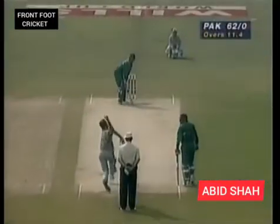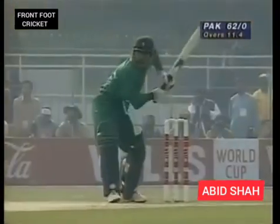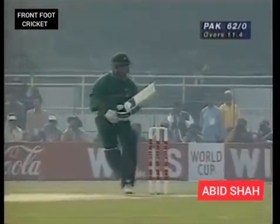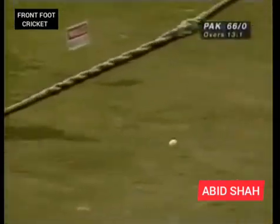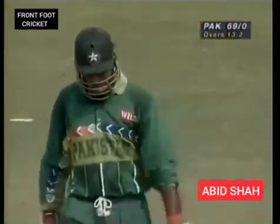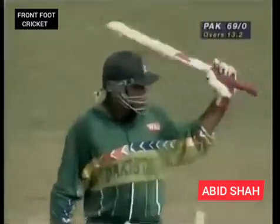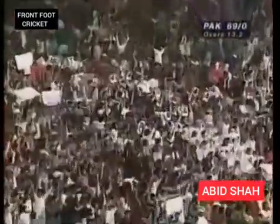He just leant into it, as you will see. There's no effort gone into it. It's just a sort of forward push. Hallmark of a very fine timer of the ball. A lot of talent there. Over the top, and heading out to the boundary, and that is 50 for Amir Sohail. Very good performance by Amir.